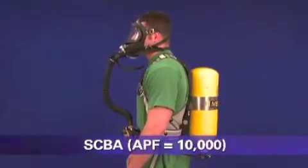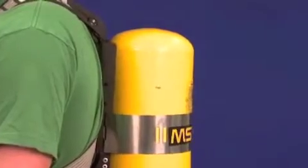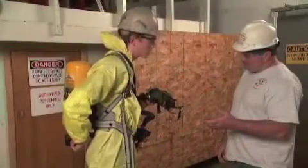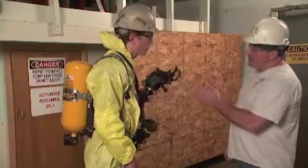This is a self-contained breathing apparatus, or SCBA. It is a type of atmosphere-supplying respirator. SCBAs have a tight-fitting elastomeric facepiece that covers the user's face. The air is supplied from a cylinder of compressed breathing air that is designed to be carried by the respirator user. The facepiece is tight-fitting and must be fit-tested. As its name implies, this respirator is truly self-contained. These respirators provide the highest level of respiratory protection.